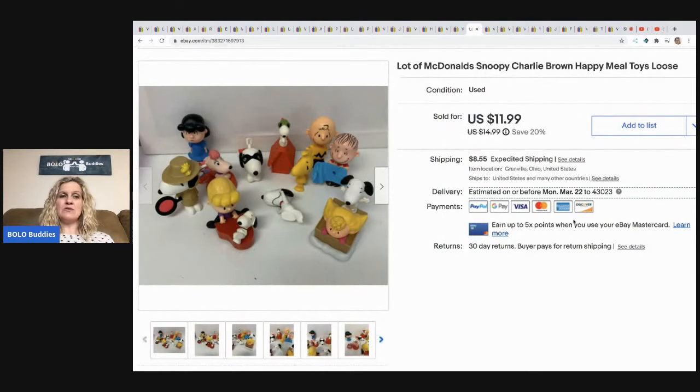All right, you guys, McDonald's toys. A lot of you guys will not waste your time. Completely understand that. Some of them can be a Bolo. I actually have a McDonald's Happy Meal toys Bolo video. Go check it out because some of them may surprise you. These probably sold because they are a Snoopy theme. I sold these for $11.99. The buyer paid the shipping.